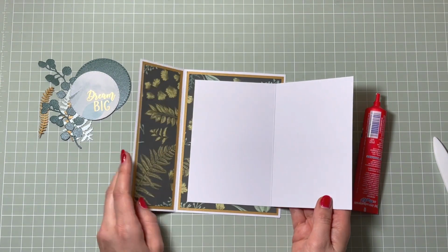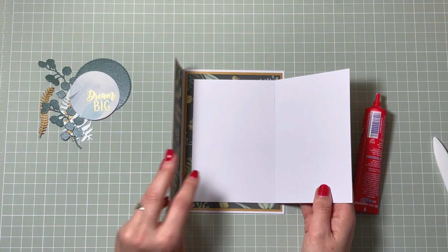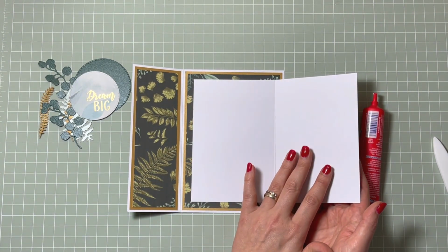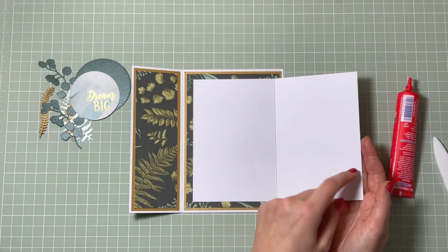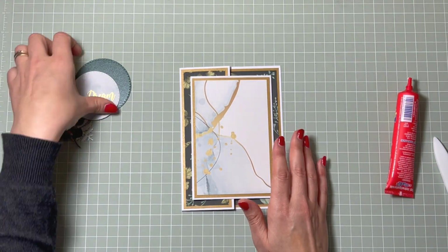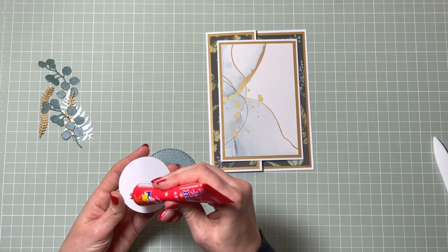So as you can see, it opens like this. It looks really pretty and it's something different. You've got space for your wishes. You can decorate this side as well, or you can create a pocket for a gift voucher. So I like this card fold, which is, I think, really nice and looks really pretty and very effective.